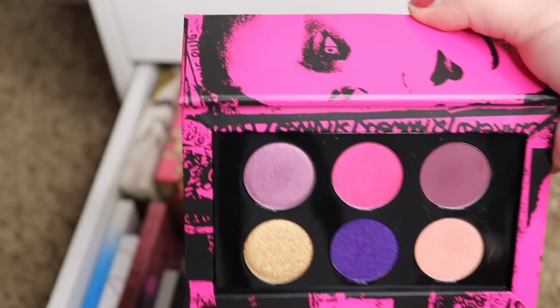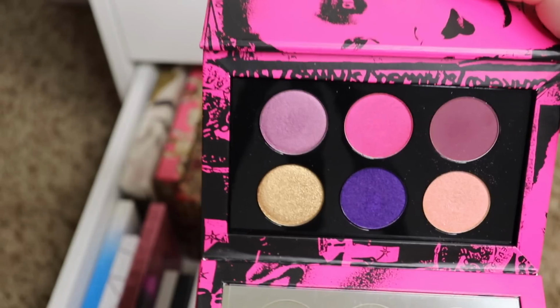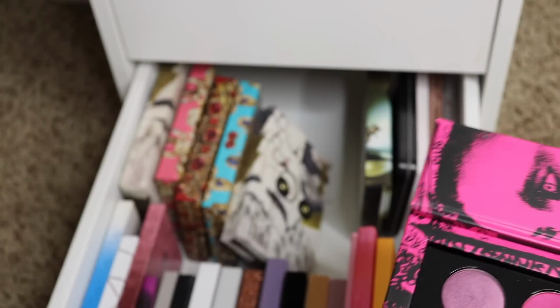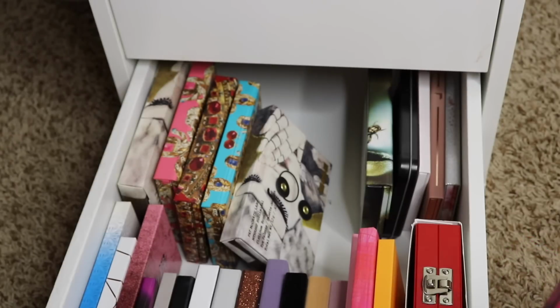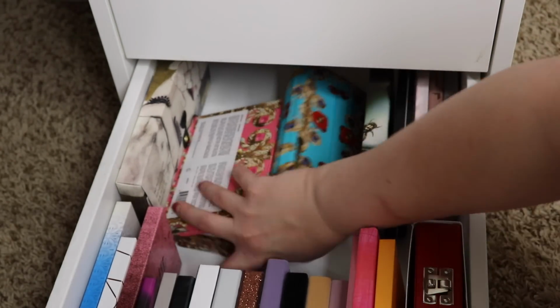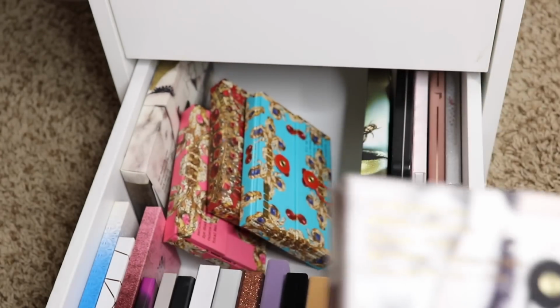Well, I do really love pinks and purples. You've seen I've already kept several, and there are several more in my collection that I will be keeping. And I don't know why, I just don't reach for my Pat McGrath shadows. They're great quality, obviously, but I just don't reach for them. I don't know. So I am actually going to put that on my Poshmark. I hate how these, like, one side is heavier than the other and bigger than the other because they don't stand up. They drive me insane.